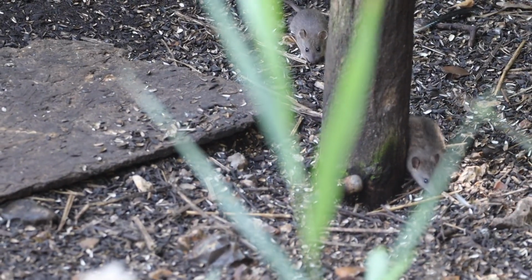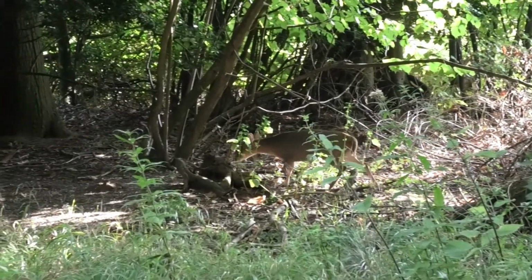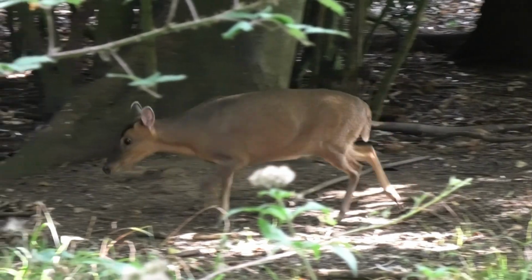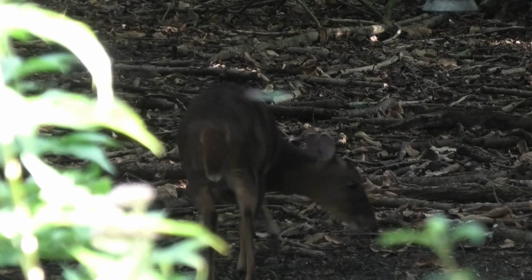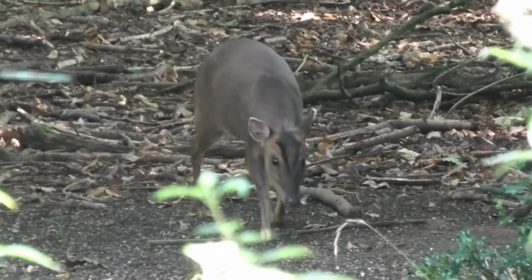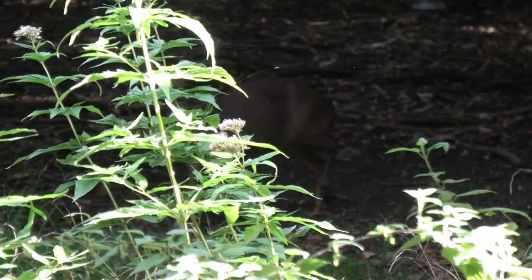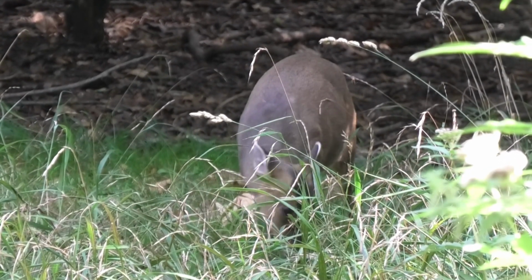Well, I've got one more animal to show you today. Bigger than anything we've seen so far. This is the Muntjac deer, another Asian import. This species was introduced into the UK from China at the start of the 20th century at Woburn Park in Bedfordshire. It escaped and rapidly spread into the surrounding area. Now it can be found across the southeast of England in woodlands, parks and even gardens.